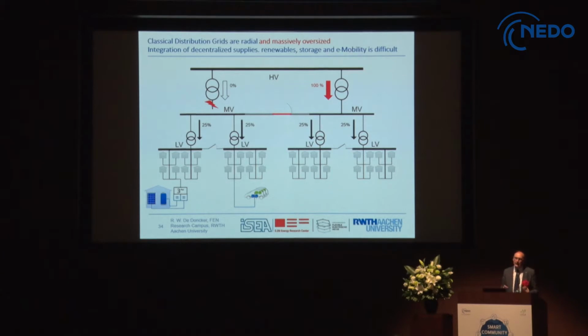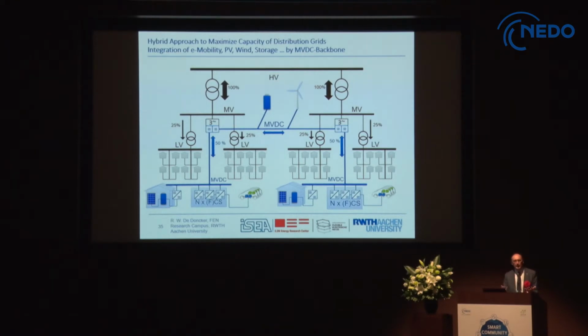So if you look at all the transformers in the distribution grid, they're never used more than 50% of their installed capacity. We have, for the AC grid, to make it reliable and also to protect faults, the transformers have to limit short-circuit currents. We have overinvested a lot of materials in the distribution grid. And now the question is, how can we use that? And if we make what we call an underlay, not an overlay supergrid, but an underlay distribution grid with DC, we can connect the substations at low and medium voltage with a DC medium voltage connection.